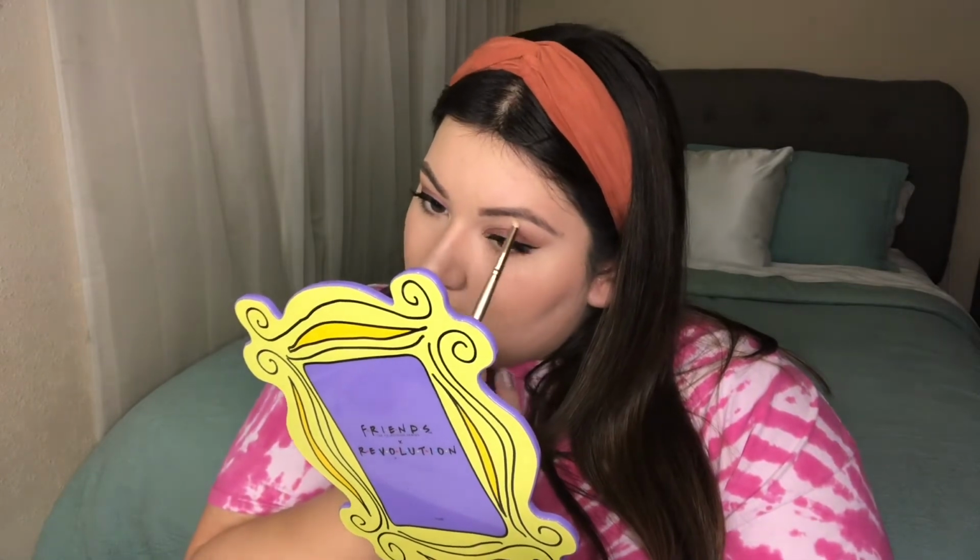Alright, so I'm actually going to try Cashmere in the inner corner. I don't know how bright. I think this is going to be a bad idea, but we're just going to go for it and see what happens. I just put a very, very tiny amount. Okay, so that worked, thankfully. I was surprised when it did. Now for real, we're going to move on to the lipstick.